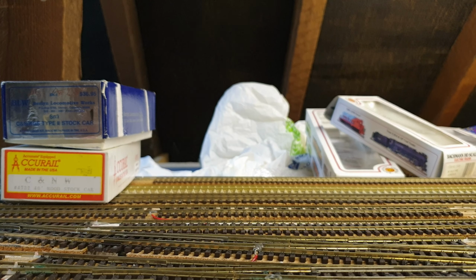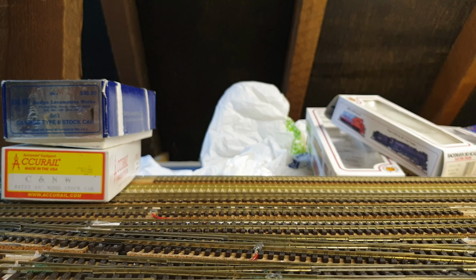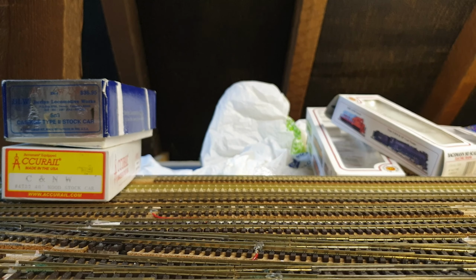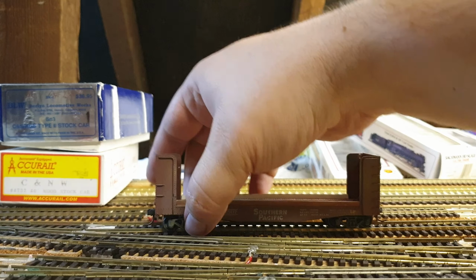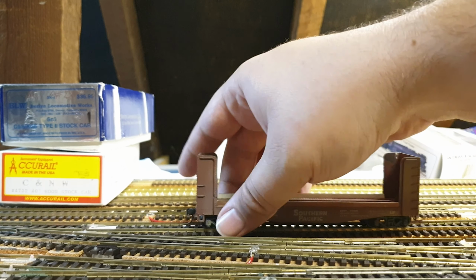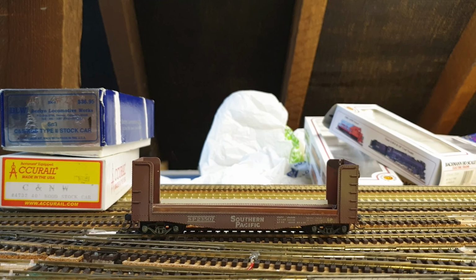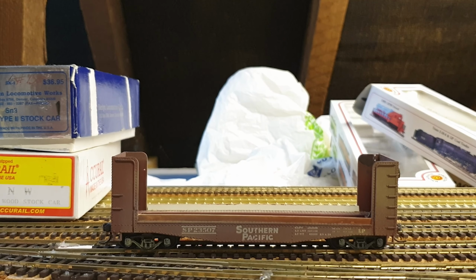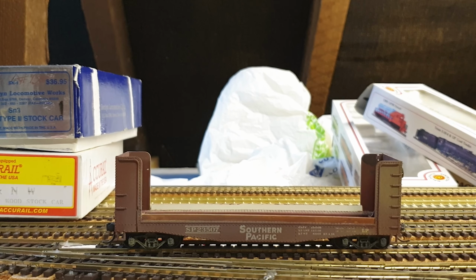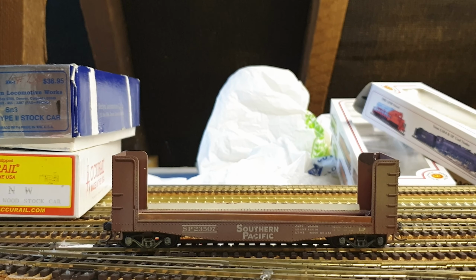Already I'm seeing a decent model here. Plastic wheels. Plastic trucks. But sprung knuckles. Detailing is decent. Southern Pacific, and it's got numbers, so yeah, we'll put that on the box. Here we go. Focus properly. There we go. Let's zoom in as well. There you go. So, it's a Popwood car. Number is S23507.